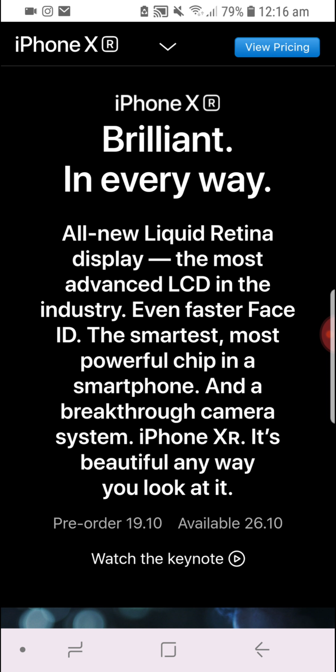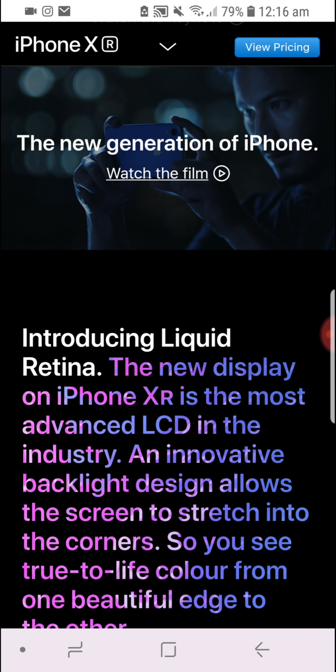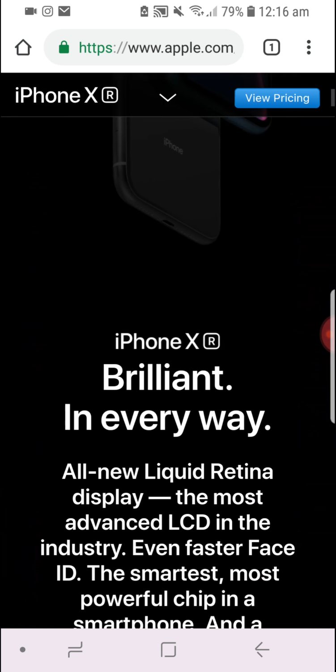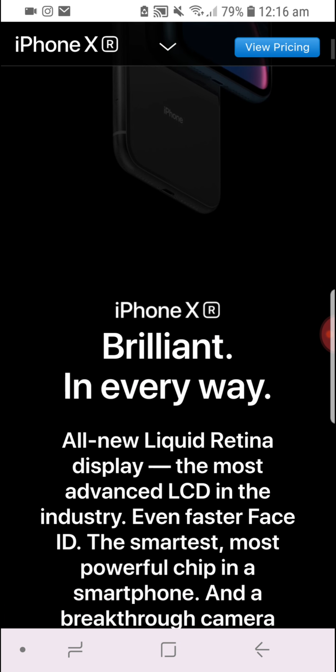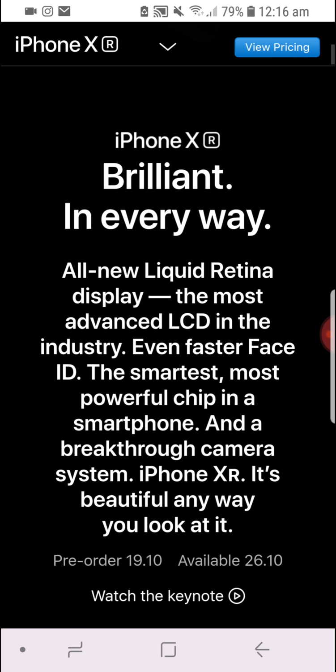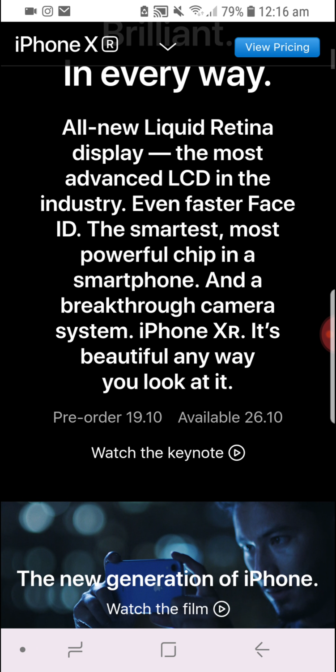It's going to have a liquid retina display, which is going to be like the most color accurate LCD display in the phone. Unlike the iPhone XS or even the iPhone X Pro from the previous generation, due to the fact that this is an IPS display, the bezels are going to be slightly larger, but because this is $750 US, it shouldn't really matter. It still looks fantastic.